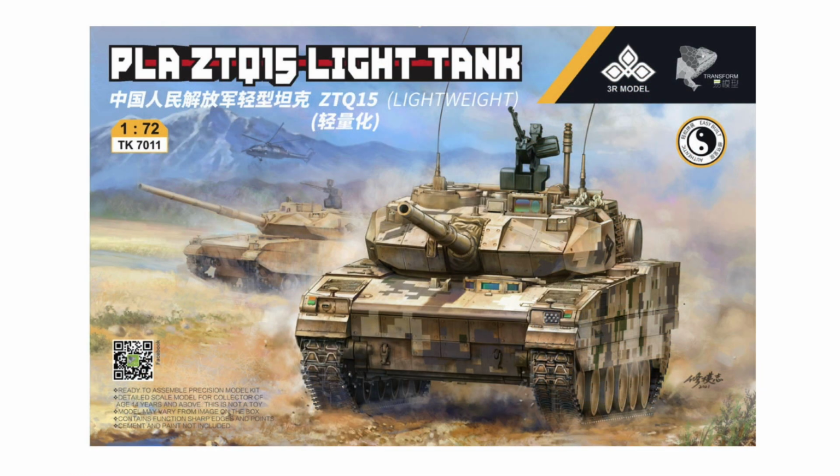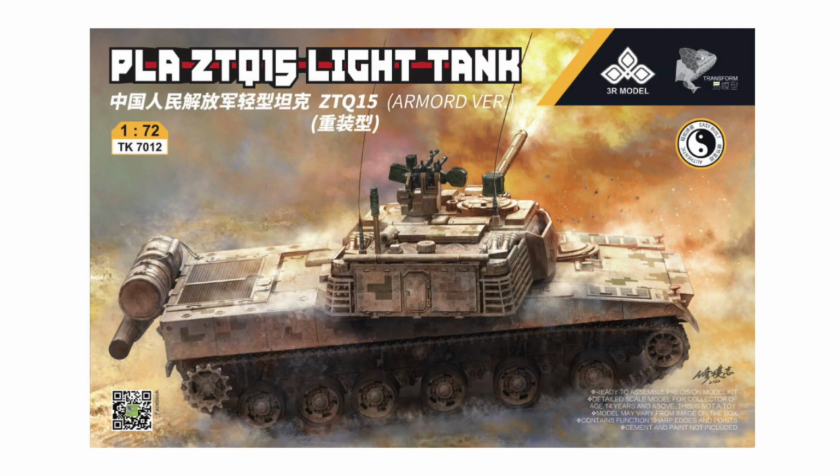From 3R Model, there is the ZTQ 15 or Type 15 light tank, as currently in service with the Chinese Army. These are available in the lightweight version and the version with the additional reactive armour protection. Nice to get away from Russian and NATO tanks for a little while, I think.